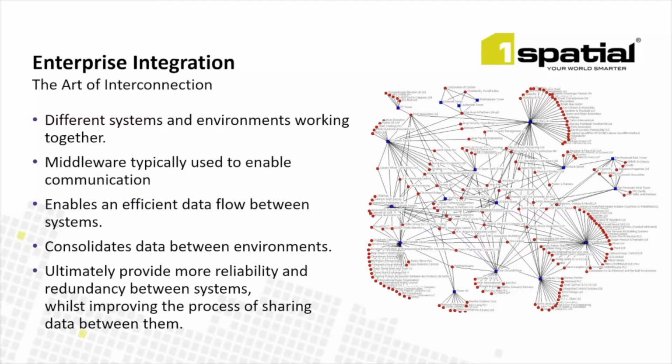Together, bringing them all together within an organization. Interconnection of these said components is usually supplemented with middleware, a component that sits between two systems and enables communication between the two. And if anyone's familiar with electronics in general, I always have this analogy in my head. It's effectively a transducer when I think of middleware.